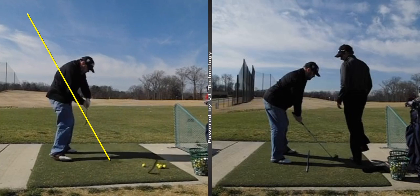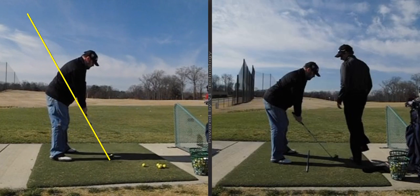I wanted to first get him at address where he had the club on a better angle. A little more wrist set here at the beginning, a little more bent from the hips, and that got the club on what I think would be a better angle at address. The angle over here on the left, the club kind of bisects the middle of his back.